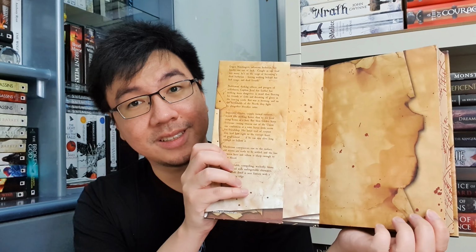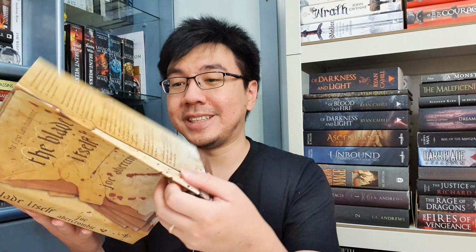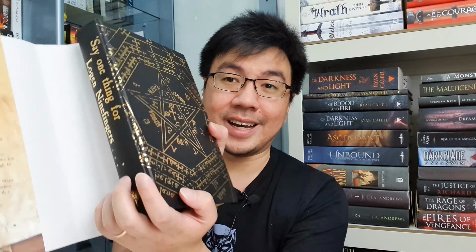Ta-da! I always have a soft spot for the First Law trilogy, whether it's regarding the content or the cover art. And there's still a bonus inside this, inside the naked hardcover. See, this is so pretty, and at the spine it's written, "Say one thing for Logen Ninefingers." So yeah, this is so beautiful. I think Broken Binding and Golancz have done a terrific job on this edition. And once I have Before They Are Hanged and also Last Argument of Kings, I think this Broken Binding edition will match their Dandelion Dynasty edition.